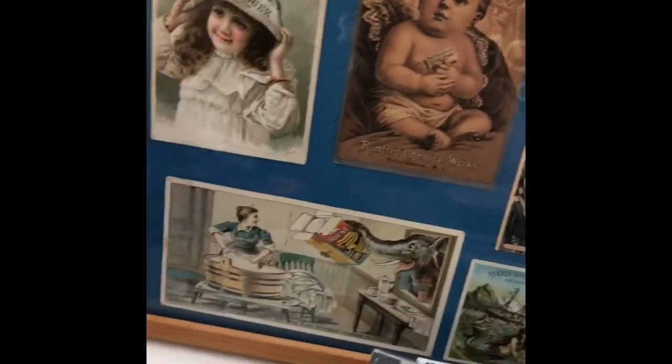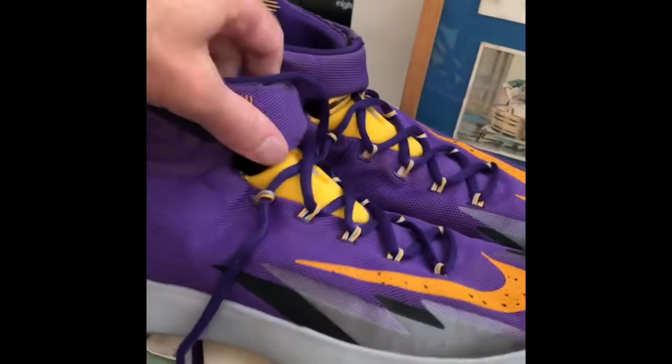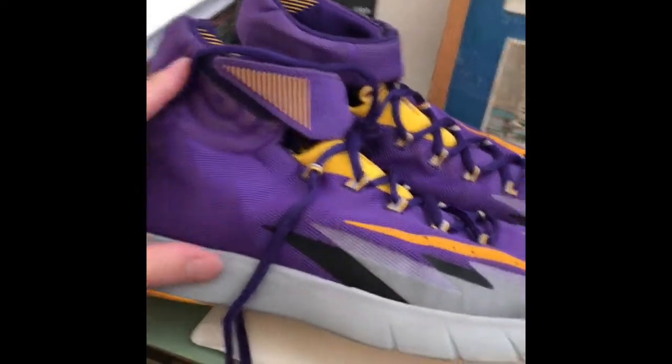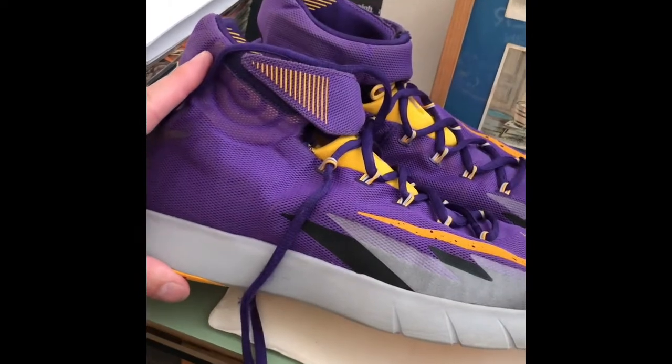Got at another tag sale that we went to, a really nice pair of Nike sneakers. I'm not sure if I'm going to keep these for myself to wear because they do fit me.